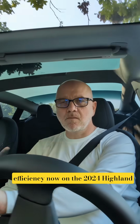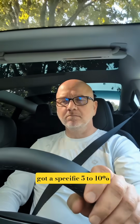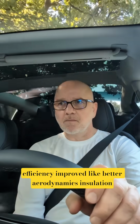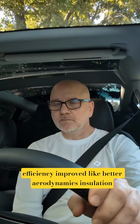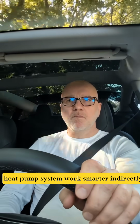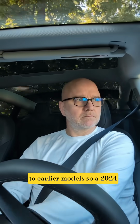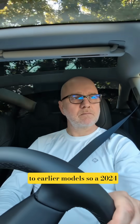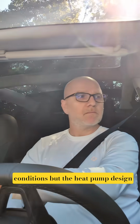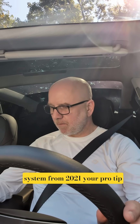Now, on the 2024 Highland refresh for the Model 3, it's not that the heat pump itself got a specific 5 to 10% efficiency boost. Rather, the whole vehicle's efficiency improved, like better aerodynamics, insulation, and software tweaks that make the heat pump system work smarter, indirectly saving you that extra 5 to 10% range in cold weather compared to earlier models. So, a 2024 Model 3 will feel a bit more efficient overall, especially in snowy conditions, but the heat pump design itself is the same octavalve system from 2021.